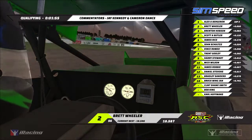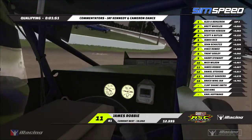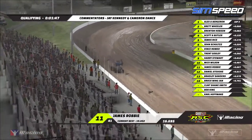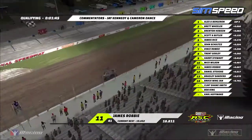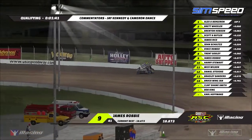Is the lap going to be quicker as he crosses the line? No, it is not. James Robbie's just completed his first flying lap. We'll see what he can do on lap number 2. 19.0 needs a little bit of work to improve, but this looks like it will be an improvement, and it is. Put him inside the top 10 into 9th position.